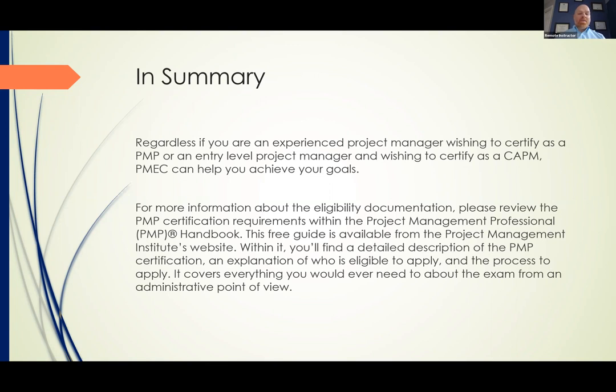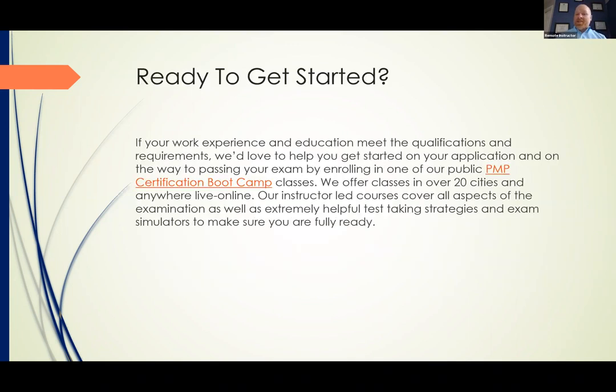For more information about the eligibility documentation, please review the PMP certification requirements within the Project Management Professional Handbook. This free guide is available from the Project Management Institute's website. Within it, you'll find a detailed description of the PMP certification, an explanation of who is eligible to apply, and the processes to apply. It covers everything you would ever need to know about the exam from an administrative point of view. So are you ready to get started?